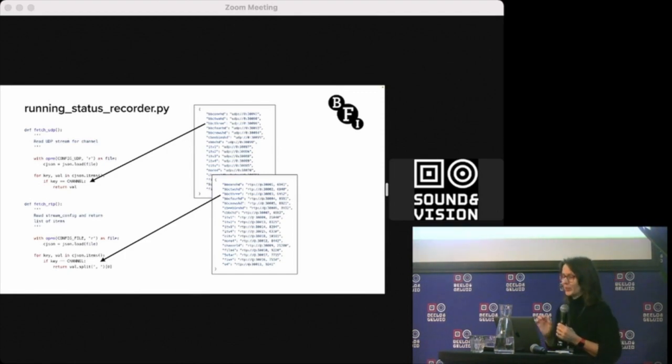So, thank you. Running status recorder. This script receives a channel name passed as an argument on launch. It then uses this channel name to retrieve both UDP and RTP stream details from config files. The script uses DVBT, as we said earlier, to repeatedly download the event information table from the UDP stream to monitor the running status field.